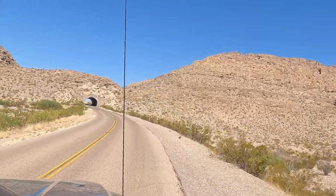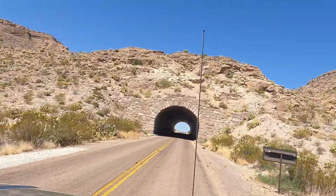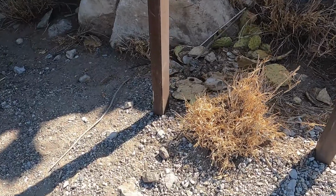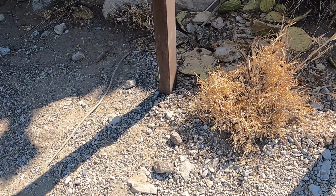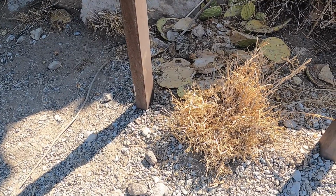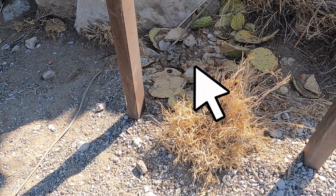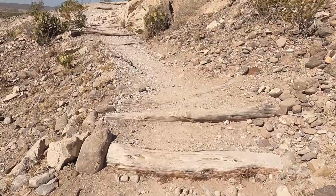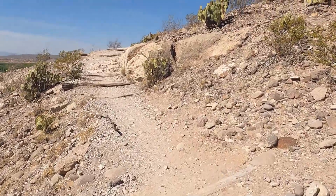We left the hot springs and went to the Rio Grande Overlook, which is a mountain you can hike over. We had to go through a tunnel in the mountain to get there. It's pretty neat. We got to the trail, and right underneath the sign on the trail we found a visitor. I don't know if you can see him there, so I'll point him out. That was a rattlesnake underneath the sign. Good thing we noticed that. That's a nice greeting.